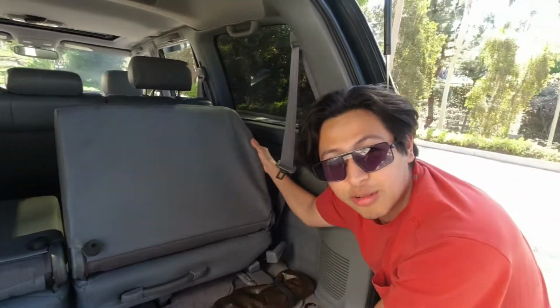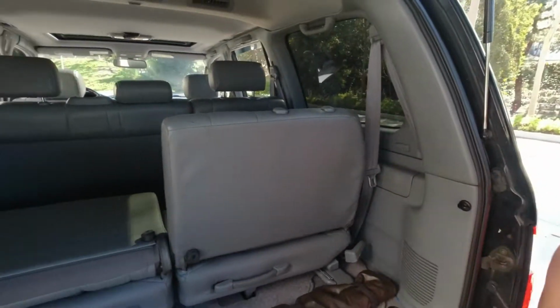Someone my size should never own a Land Cruiser. We're too small for this type of car. Or this car is too big.